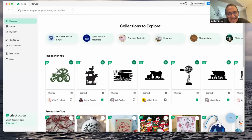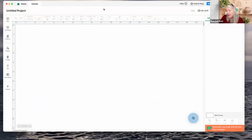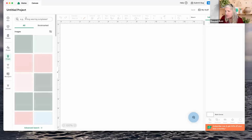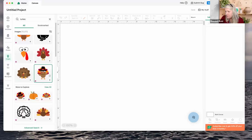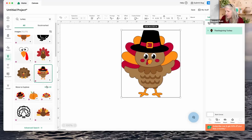Okay, so let's move to Canvas and talk a little bit about the updates that we have made there. We have a lot of new tools on Canvas to help the user get through their project. So one of the things here, let me get some images out. Let's just do turkey since that's coming up soon. Let's just add a turkey. We'll come back to the image panel, but I wanted to show you something else really quickly as well.